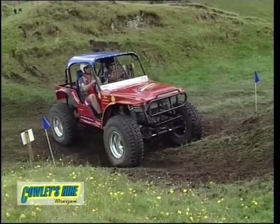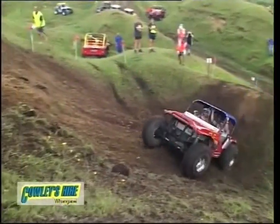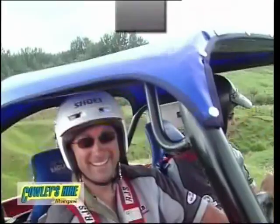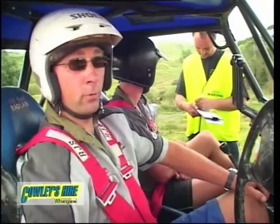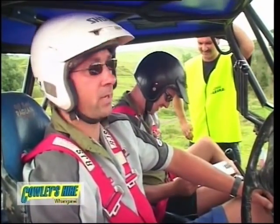Here we go. Theo Strambrook in the supercharged V6 Holden powered special. Like he's out for a Sunday drive. How's it going today? Yeah, it's going all right. Everyone's made a bigger effort. The trucks are getting better. The driving caliber's increased as well. So yeah, it's getting better every year.